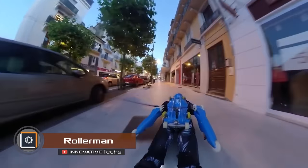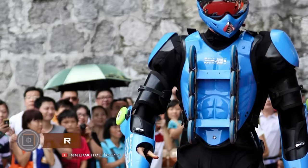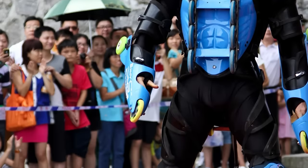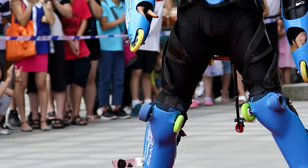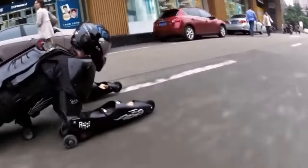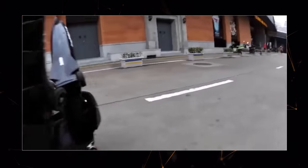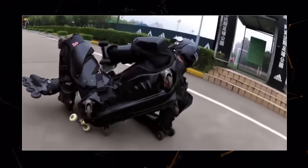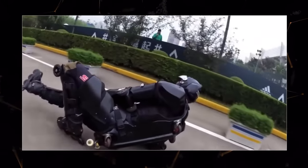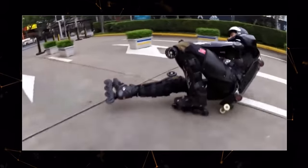Inventor Jean-Yves Blondeau has developed the Roller Man suit for extreme sports. The suit features 32 rollers, including the traditional four on the feet, along with those on the knees, chest, back, elbows, and palms. Made of durable aeroplastic, it attaches to the body with adjustable straps and allows sliding on asphalt using different body parts at speeds of up to 55 miles per hour.